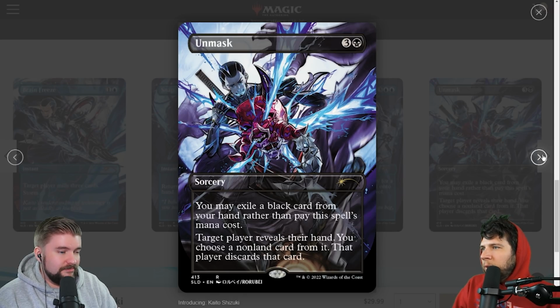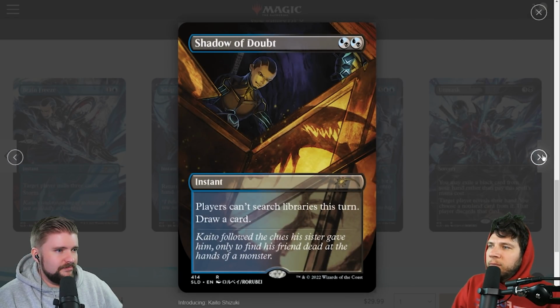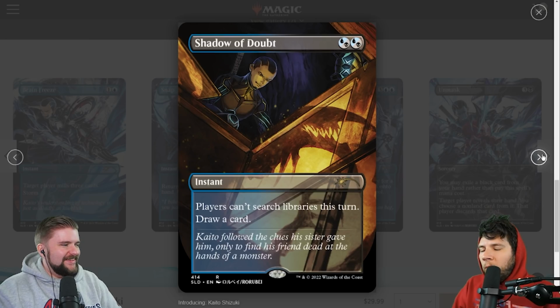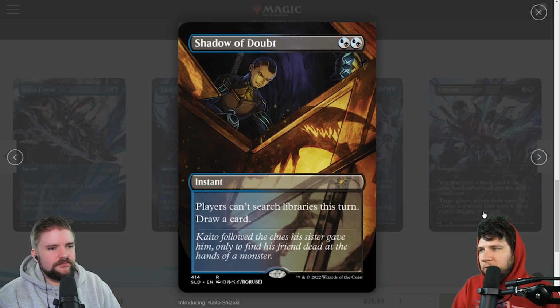Pretty sweet. Pretty sweet. And then let's talk about another card that only has one printing ever, and that's Borderless Shadow of Doubt. This is a great card. Players can't search libraries this turn. This is a backbreaker in certain formats. And it replaces itself. Right. In a meta where you have people that are tutoring up their win conditions and stuff like that, Shadow of Doubt is a very, very strong card.